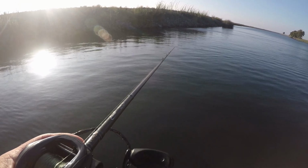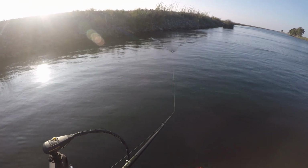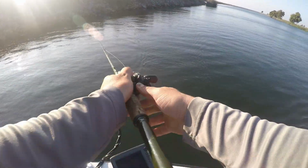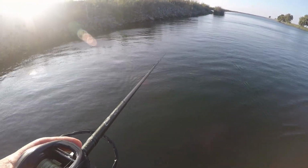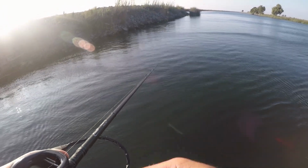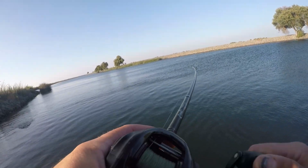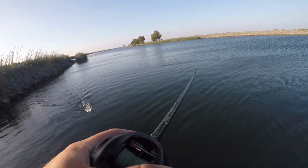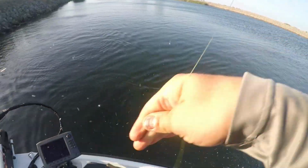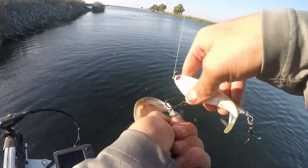About a 3-incher right there, smacked it. Tide's almost all the way up now. Fish should start chewing. Catch ourselves a good one. I'm just gonna go down this bank, and when it's open rock wall, I'm gonna throw the Whopper Plopper over it, and when I get to some tule bank or something, ooh, that was close. Gonna pick up the frog and throw it on the tulies.